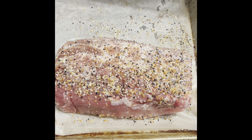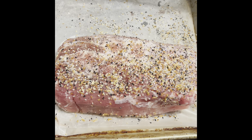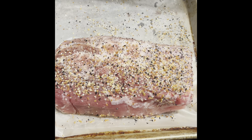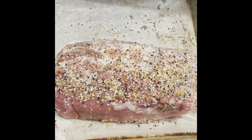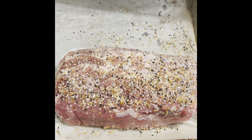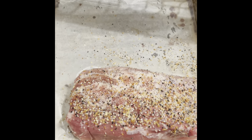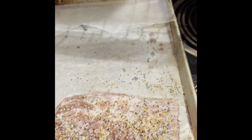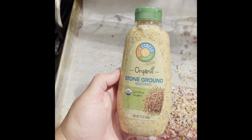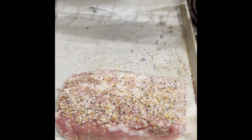All right, so the recipe called for adding a layer of salt and pepper on the top of the loin and the bottom. However, one person I'm cooking for is allergic to black pepper, so I went ahead and added salt as well as everything bagel seasoning. And now I'm going to add the mustard, which is the stone ground mustard. I got the organic kind to be placed on top of the loin. And I'll be back to show you what it looks like.